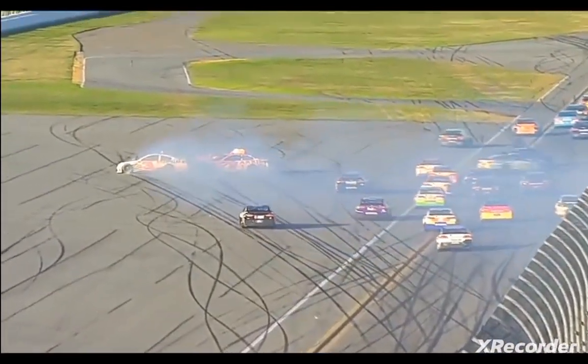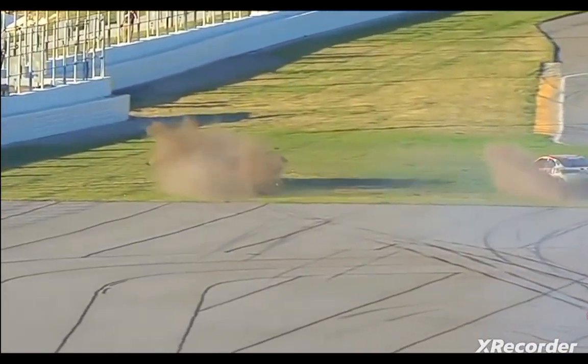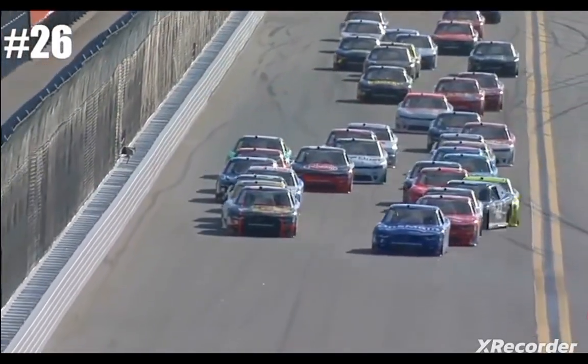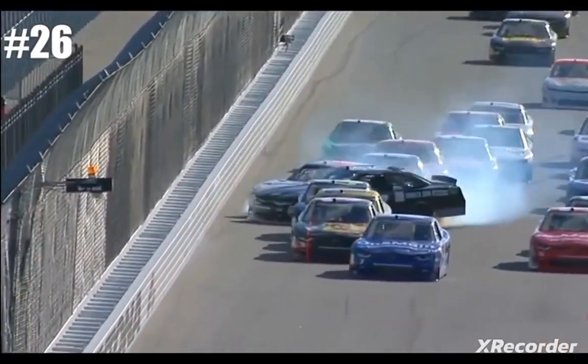Boy, McMurray's just super aggressive. I don't think those Hendrick teammates are going to be real happy with him. Wow. Oh, goodness. Surprised they couldn't get them mowed down. That happened right near the front of the field.